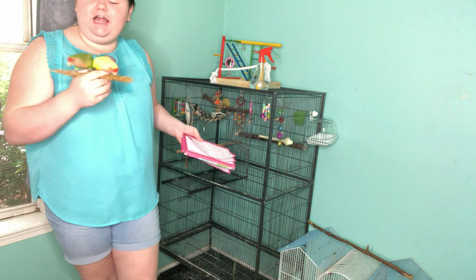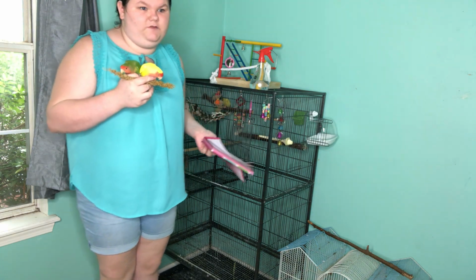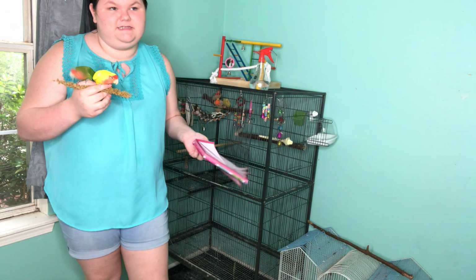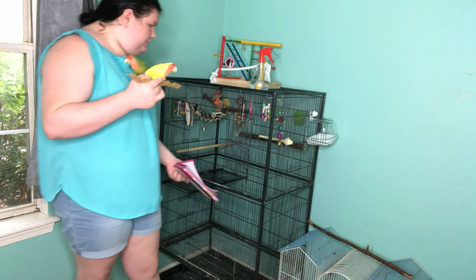Their cage right here, I just cleaned it 2 days ago, something like that. So in a month from now, I'll have to do that again, because you don't want a lot of poop building up on the perches. That's when I take out my perches, I boil them in hot water, and I scrub them with a sandpaper scrubber. So that is good to use.